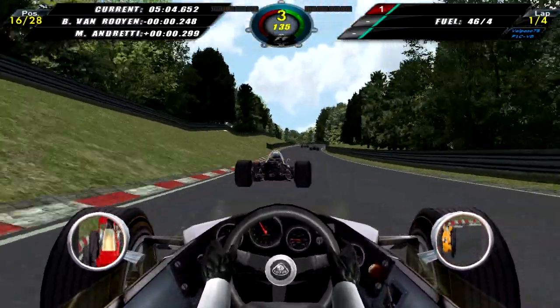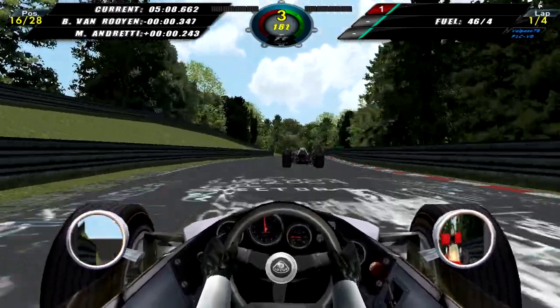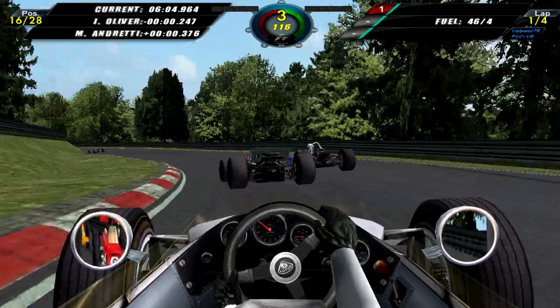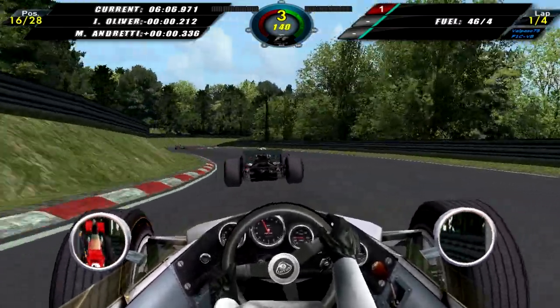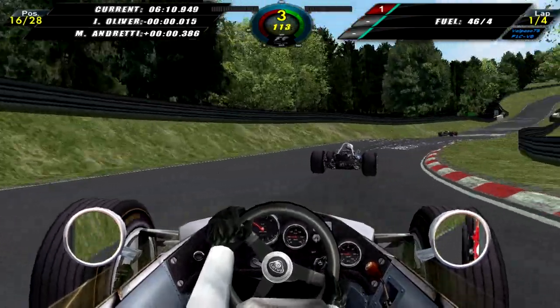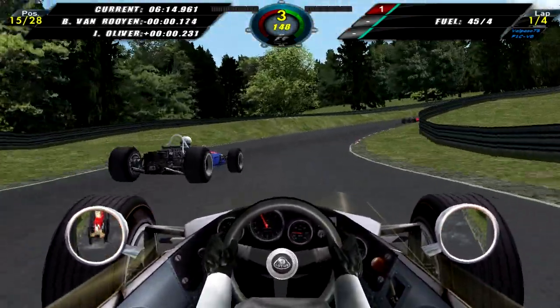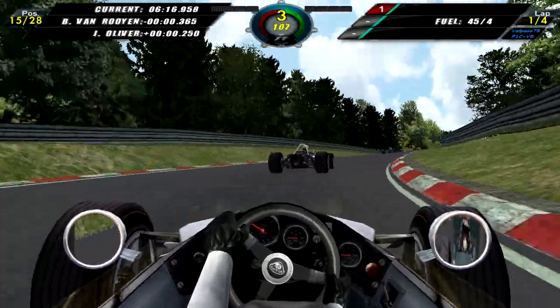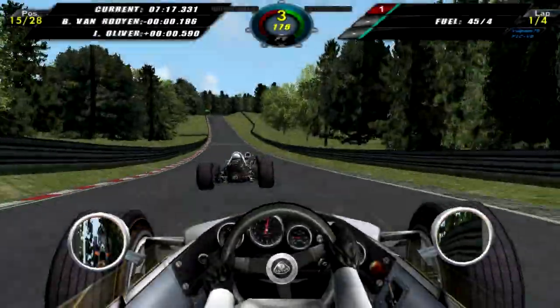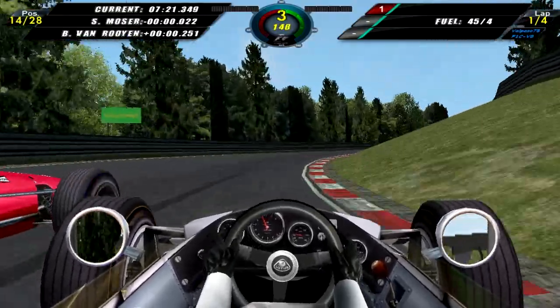Later on lap 1 I managed to overtake Andretti for 16th, and now I'm looking at Van Rooyen for an opportunity to overtake him. However, it doesn't look like it will happen anytime soon, as we go a little bit later on lap 1 here, and I slightly tap the rear of Jackie Oliver's car and then proceed to overtake him, and we're following Van Rooyen once again. We're now in 15th, doing quite well.